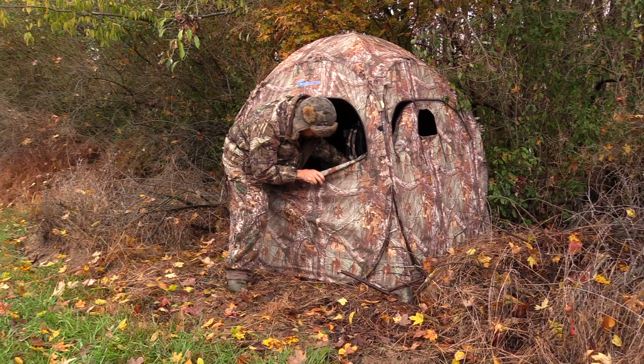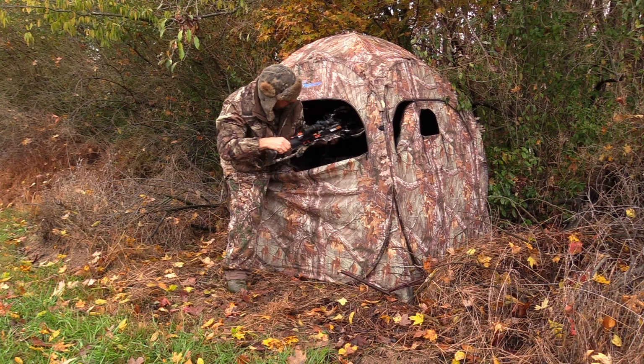Put it right behind her shoulder with the Ravin R10. Shouldn't be hard to find her at all.